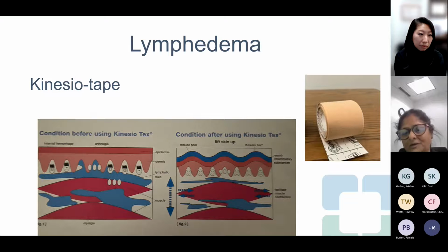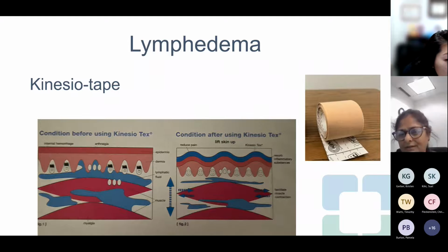The taping has no medication in it. The way it works is on the basis of tissue stretch and the tension in the tape. So the amount of tension in the tape dictates what we're doing. For pain, it's a little bit of tension. For swelling, it's not a lot of tension. For scar, it's a lot of tension. So the way the tape is applied dictates what we're working on.